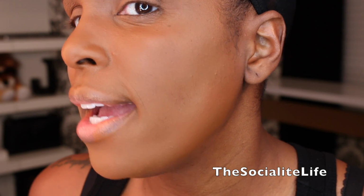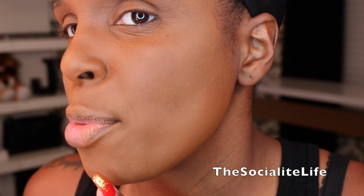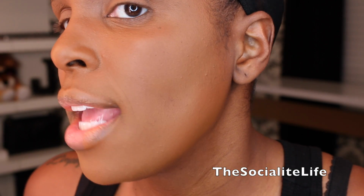Boom. Okay, that's what that looks like on my jawline. You guys know I have a slight bit of hyperpigmentation here, although I've been working on it lately, but I do have hyperpigmentation, and it seems to have covered it up. I have a mirror in front of me because I'm not accustomed to having the viewfinder at this height, okay?